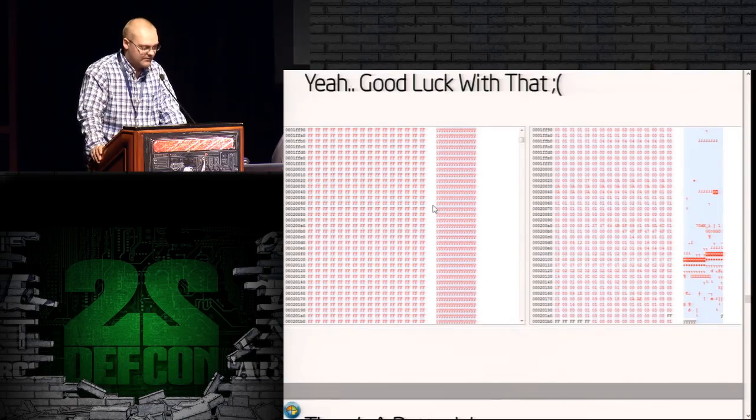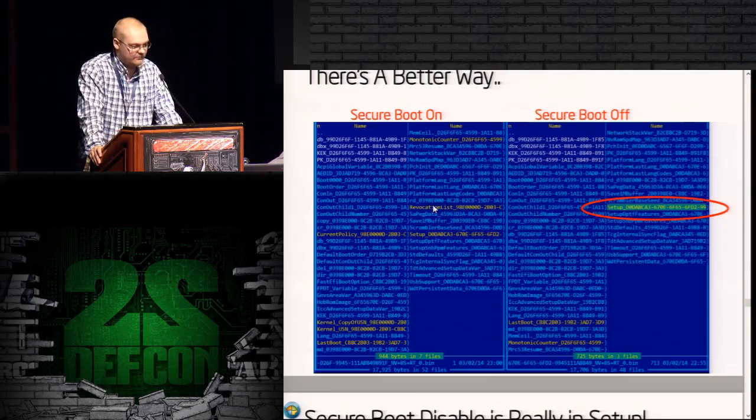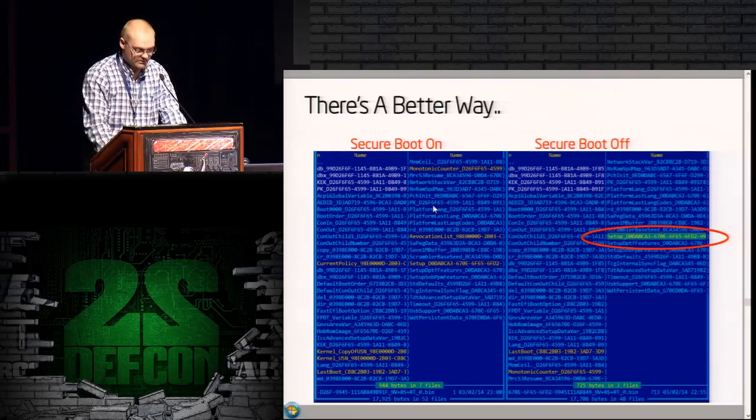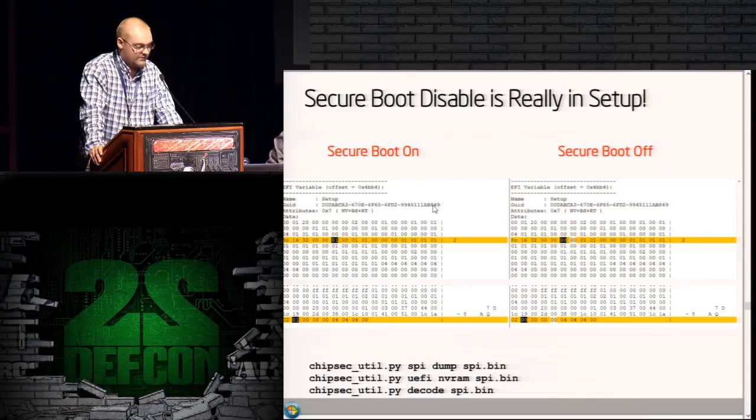So if you try, good luck with that. It's not really easy. But after that, we implement our forensic functionality in CHIPSEC. So you can parse an SPI image and extract all DXE drivers, all UEFI variables, and compare them independently. And we cache a very interesting UEFI variable, which is named the setup variable.